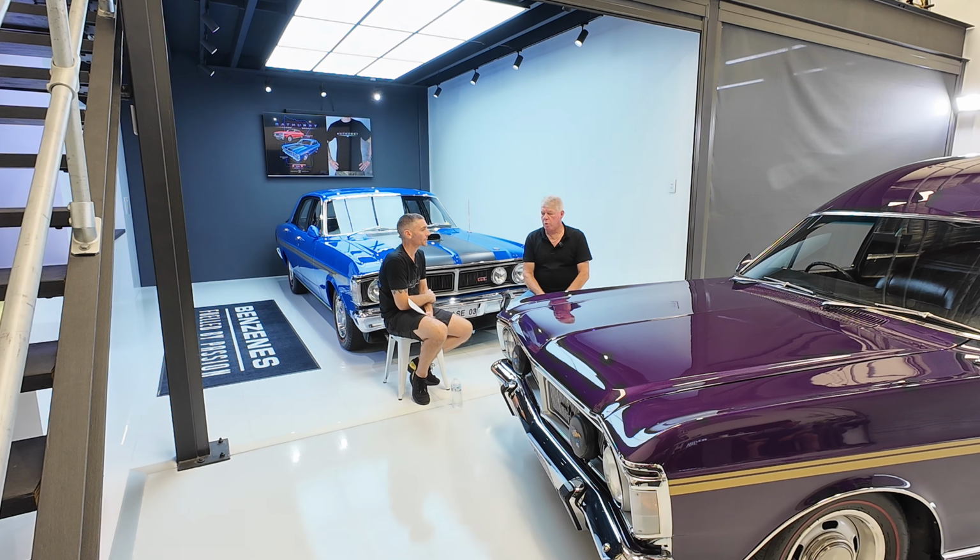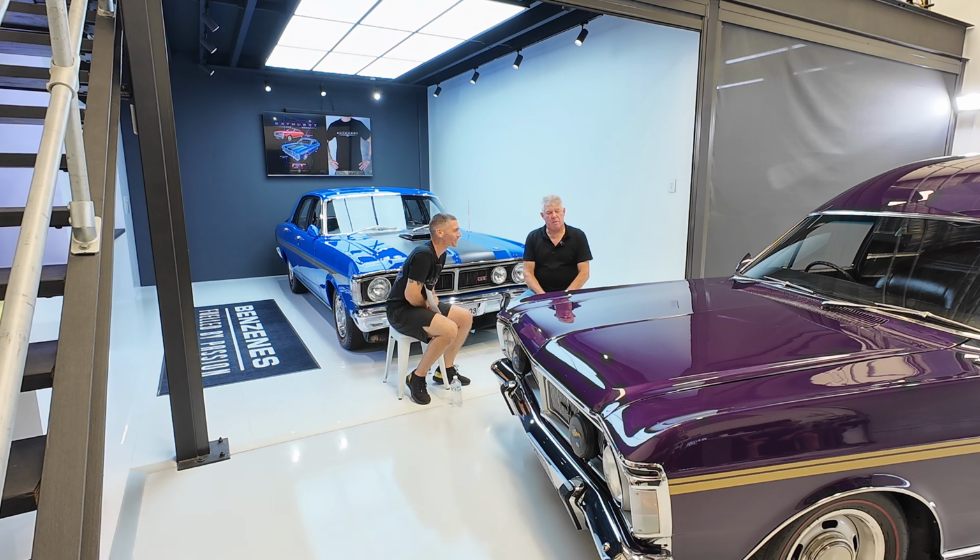So we decided to repaint it. And Neil Moneypenny of Exclusive FX painted the car as well. Yeah, really good job. You can see the final product.